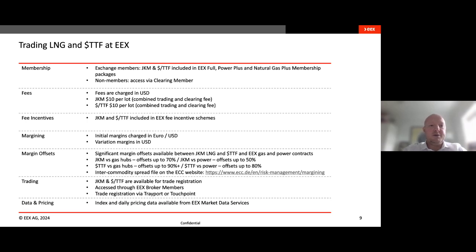In terms of the specifics of the contract, the fees for this contract are charged in US dollars. I think we saw them in the contract specifications. The combined clearing and trading fee for the JKM contract is $10 a lot, and it's also the same for the dollar TTF. There are fee incentives available for both those contracts, and I'll provide a little bit of detail on those in a moment.